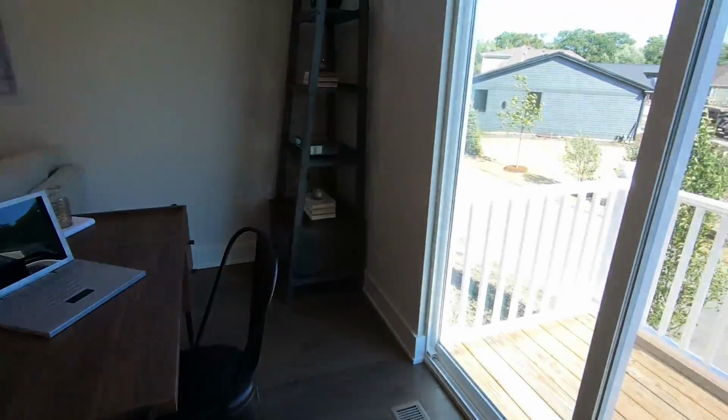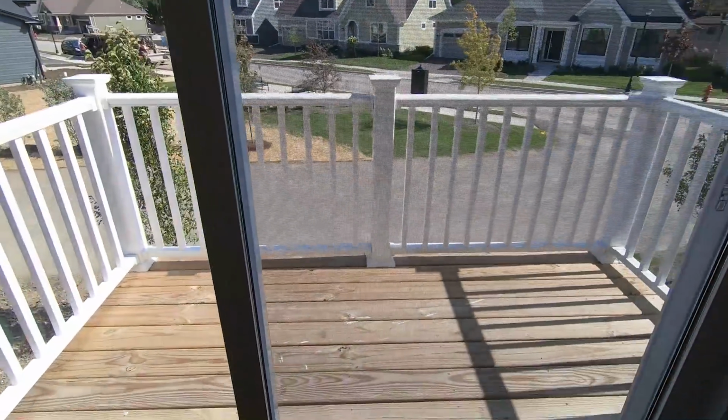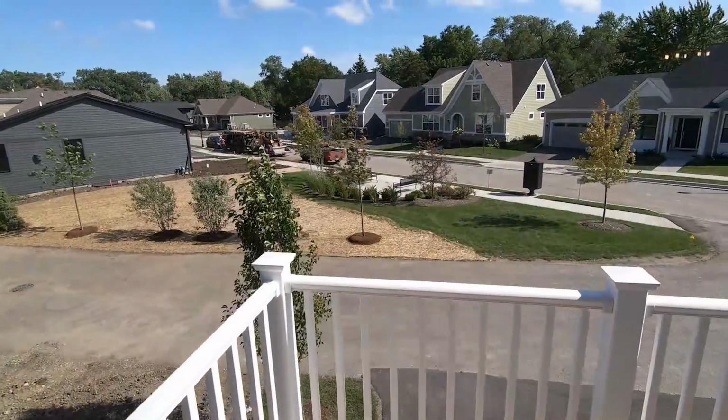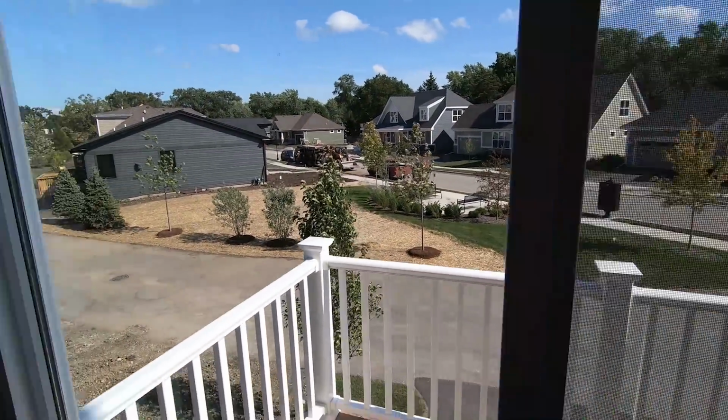Yeah, and then just up here is a simple balcony. Balcony for the grill, maybe a couple of chairs out there, and this one happens to overlook our pocket park in Stafford Place, which I really like.